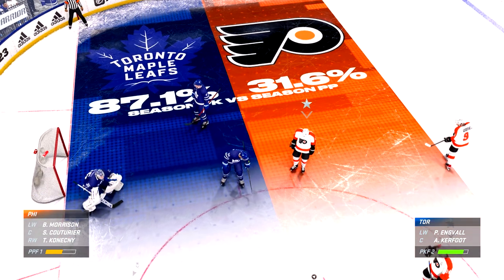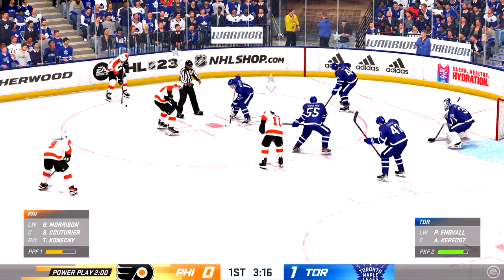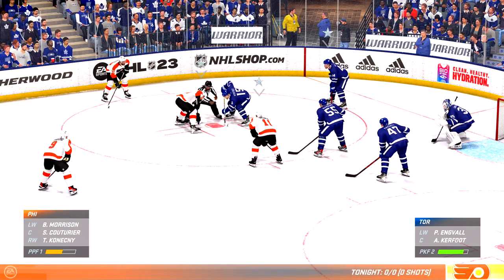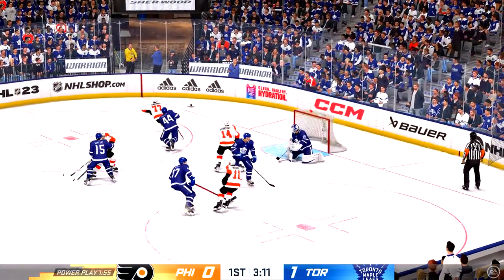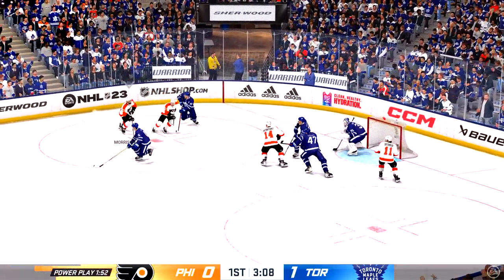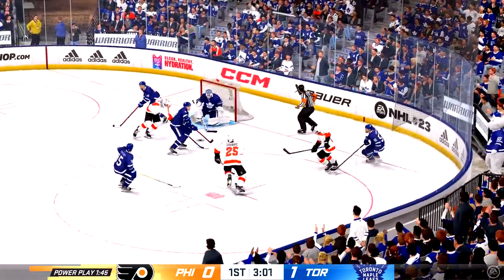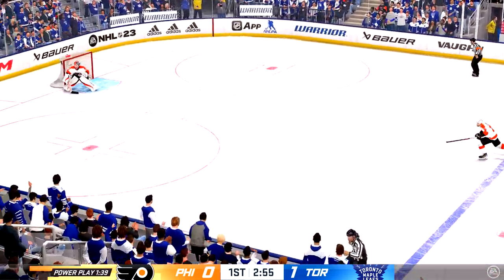And their first chance to use the man advantage. This is a pretty simplistic power play. They like to get the puck, shoot it, crash the net, get it back, and shoot it again. What a great time to have a man advantage as they trail by one. A chance on goal. Tremendous save by Samsonov. Oh, what a little beauty stop right there. Stop one, stop two. The goalie makes a couple of excellent saves.